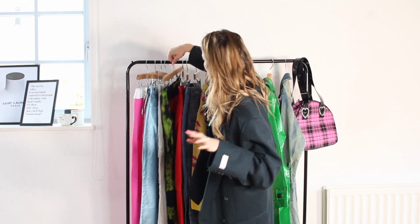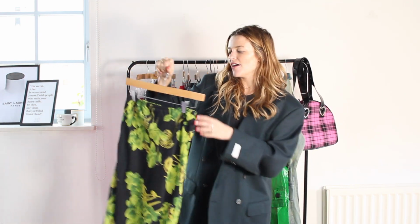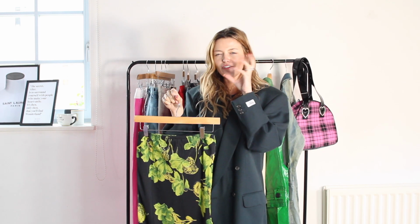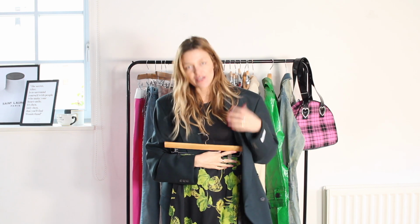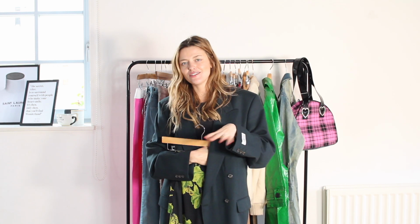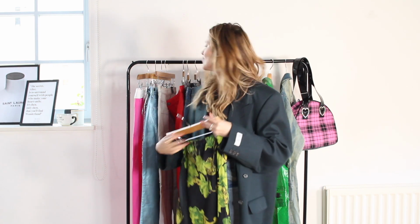Then we were speaking about midi skirts, but also you can go for more of a printed one. I feel like there's still that element of grunginess coming through. So imagine this with just a black top and a leather jacket, oversized vintage style, and a Dr. Martin boot. So cute. And then you can switch it out for a heel for a more glam evening look.